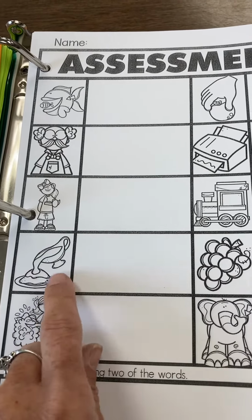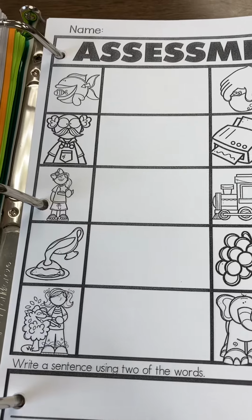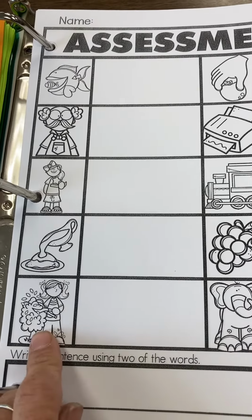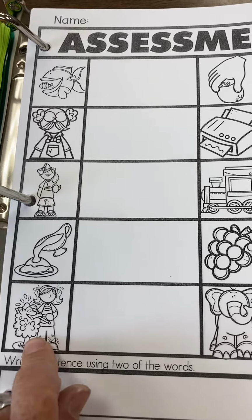This one, I bet it's going to make some people hungry. Gravy. Gravy. That makes me kind of hungry right now. This one right here is trim. What are they doing to the bush? They're making it smaller. They're going to give it a trim.